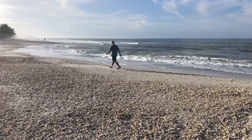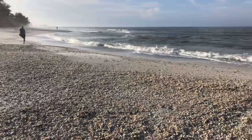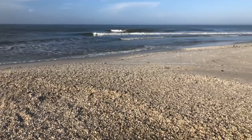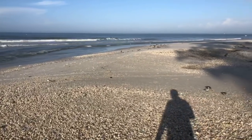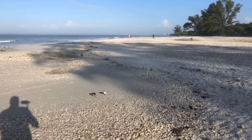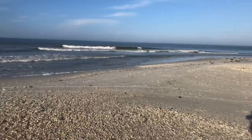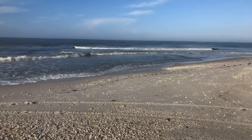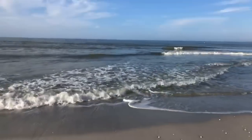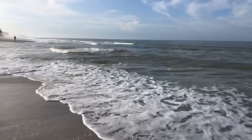Sadly, I am smelling red tide. I can smell it in the air here. Seems to be worse down at the south end of the park, at least it was earlier. No official reports yet today, but that's my opinion. I'm just going on my senses. Definitely getting some whiffs of it out here. You got these onshore winds right now, and that brings the red tide in from the Gulf of Mexico. They've been blowing onshore now for the past several days.